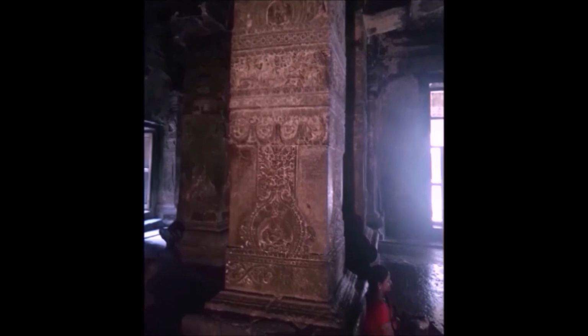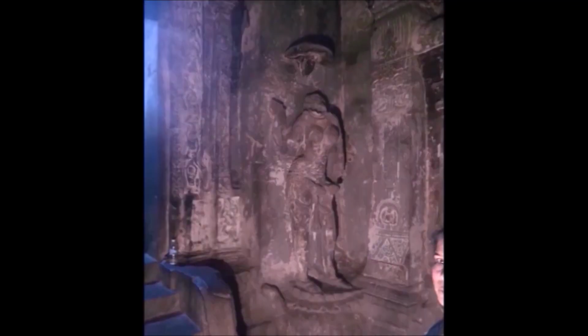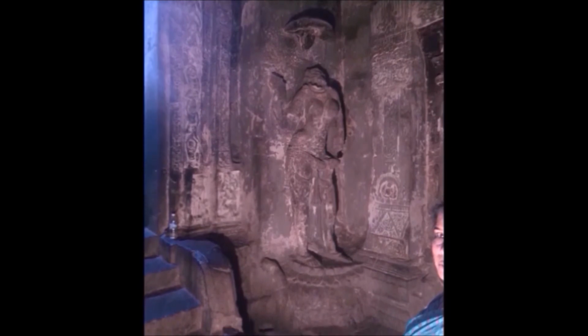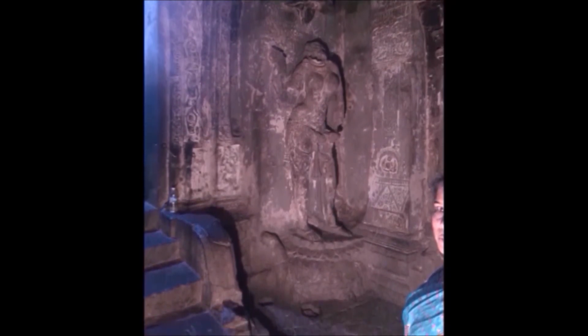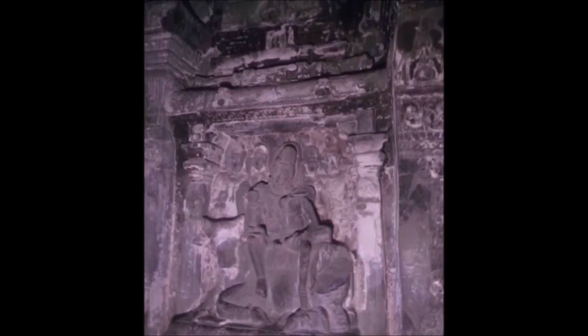As we enter the main temple, the Garbhagruha, we find the great sculpted pillars, and in the darkness the image of Shiva Parvati, with Parvati's face or head removed. And these are the works on the roof. Again, the woman's head removed on both sides. The vandals have done their job meticulously.